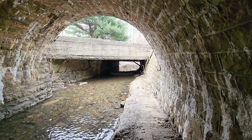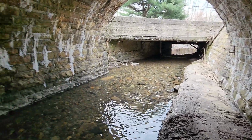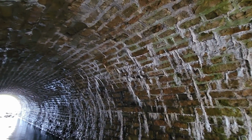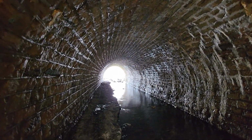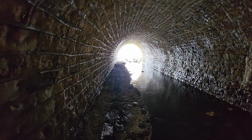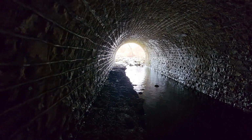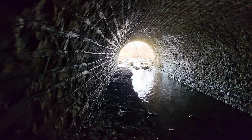There's actually a house right next to it, which is kind of weird. But yeah, again, just absolutely beautiful. See all the stalactites. Gorgeous. I was actually thinking about stealth camping in this one, before it gets too warm and it gets overrun by bugs. But just again, right in plain sight. I lived here my whole life and never knew these were less than a mile from my house.